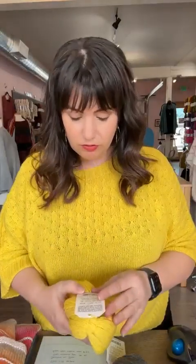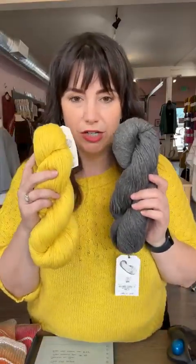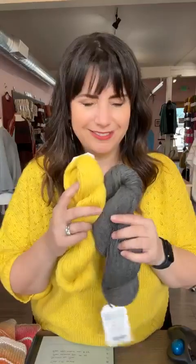There's an incredible amount of yardage in these skeins. I'm like, what? 383 yards to 100 grams. It is a sport weight yarn. Beautiful colors. I grabbed yellow and charcoal. There's lots of other colors. Love it. This will not be the last thing that I make out of Chaski. So it's also not going to be the last thing I make out of Marie's book.